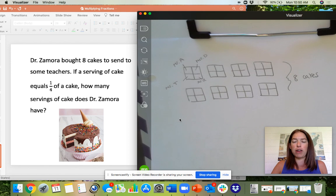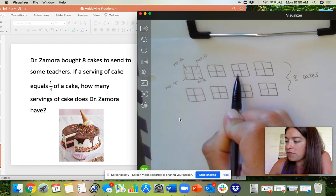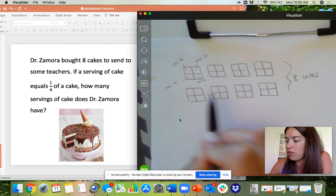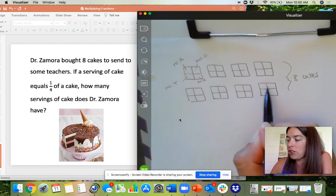So let's go ahead and count up how many servings of cake she has. 1, 2, 3, 4, 5, 6, 7, 8, 9, 10, 11, 12, 13, 14, 15, 16, 17, 18, 19, 20, 21, 22, 23, 24, 25, 26, 27, 28, 29, 30, 31, 32.